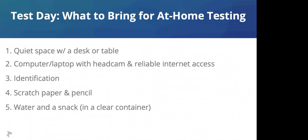For at-home testing, you're going to need a quiet space with a desk or table, a computer or laptop with a webcam and reliable internet access, identification, scratch paper and pencil, and water and a snack in a clear container.